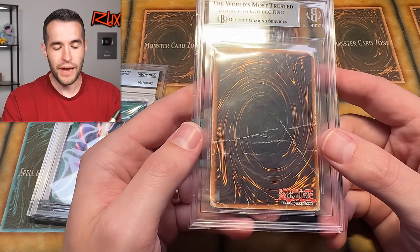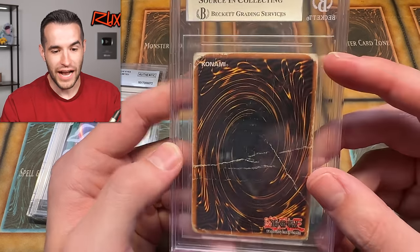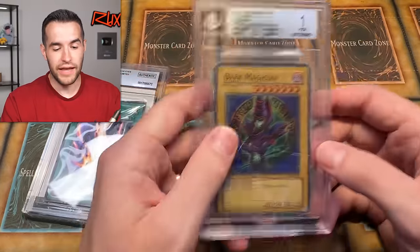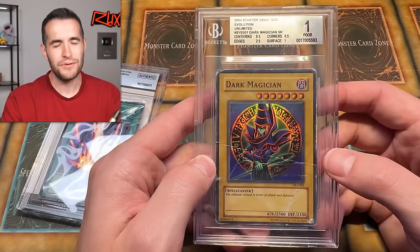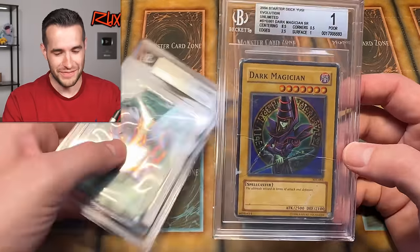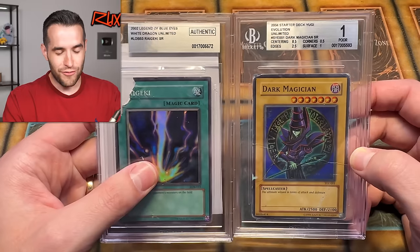I don't remember how much I paid for this. Oh yeah, look at the back. That's why. They're completely gone. Yeah, I paid like $30 or $40 a piece to grade these. Something stupid like that. So maybe it's 20. I don't remember, but it was way too much to get a poor one, but I'm so excited about it. Poor one versus the Regeki.